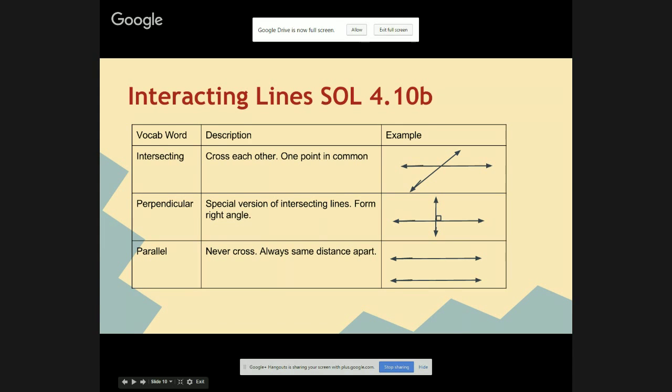The next part is the intersecting lines. Intersecting is simply that they cross each other. The one point in common is a vertex, because it makes an angle there. Perpendicular is just a special form of intersecting lines. It's going to form a right angle, which I told them to think of like a capital T. Doesn't necessarily have to be a capital T like this. It could be an X, just as long as you could put a perfect corner in there.